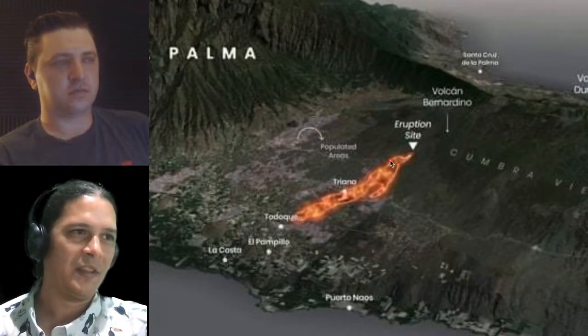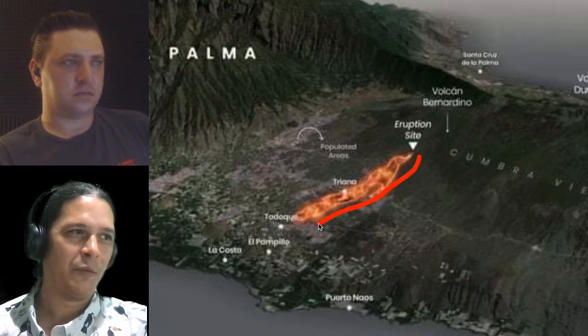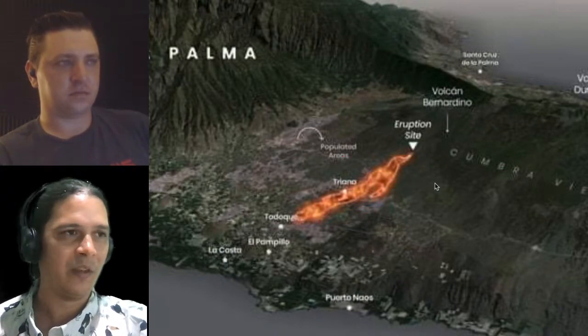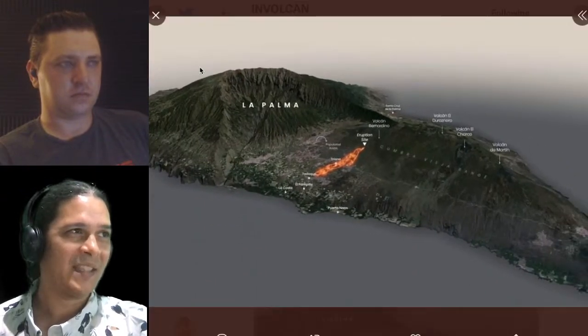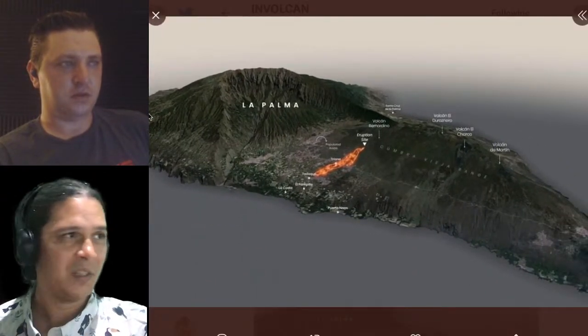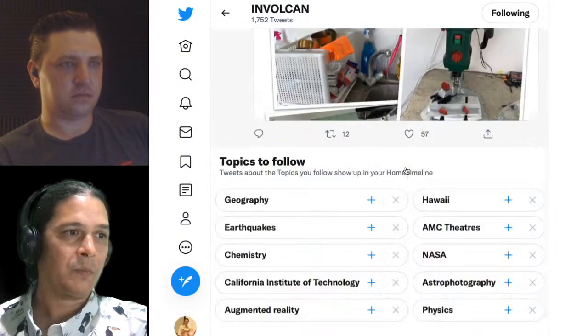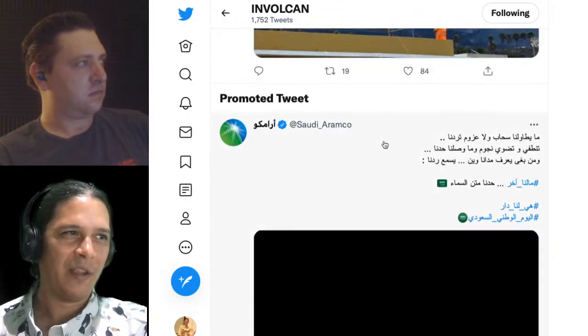But you can see here that this eruption site is coming right through the populated areas here. And so it's a situation that we're very familiar with, and we sympathize with, and definitely know what that's like, and really feel for the residents of the Canary Islands there, La Palma. So I just wanted to give that shout out here. And I think that's interesting.